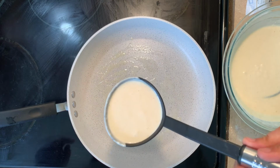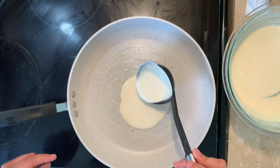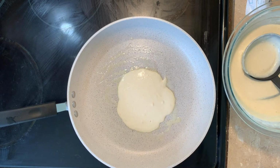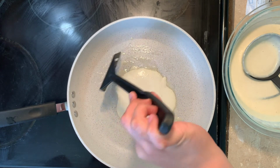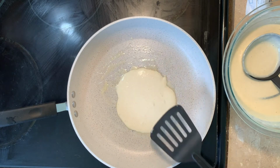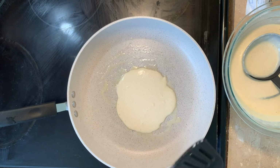So I'm just gonna fill up this ladle like that and then just make a nice circular pancake. And then in a couple minutes, when the top of it will be all bubbly, that's when you know it's ready to pick up and flip.